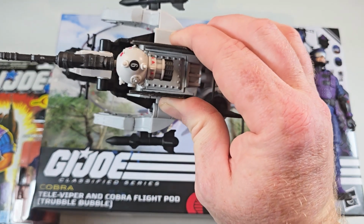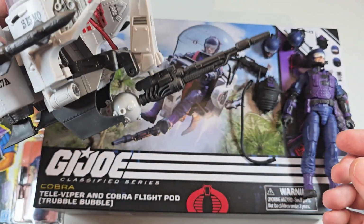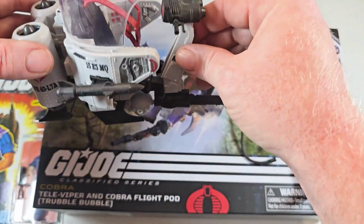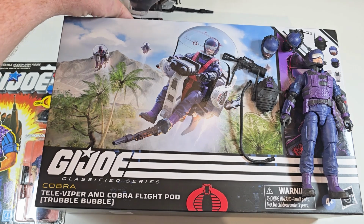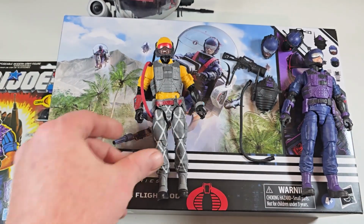This is where the mine goes. So I don't understand why Hasbro didn't put it up and say, hey, this is where the mine switches in. Why not do it? So, of course, this is the regular flight pod. Now let's dive into the flight pod in the Tiger Force.